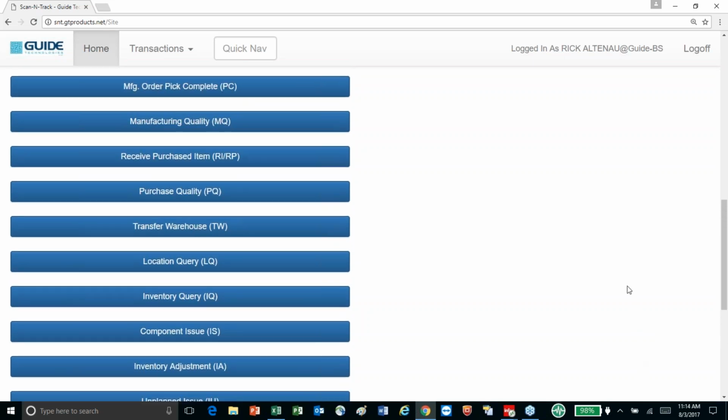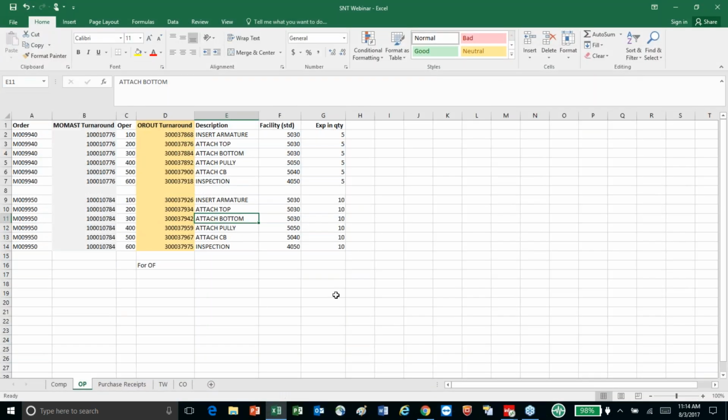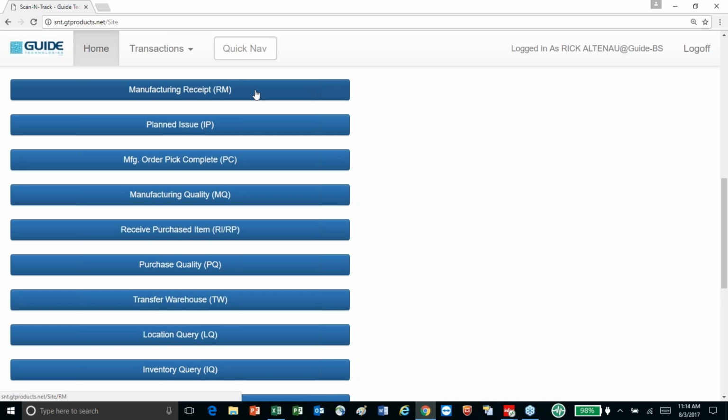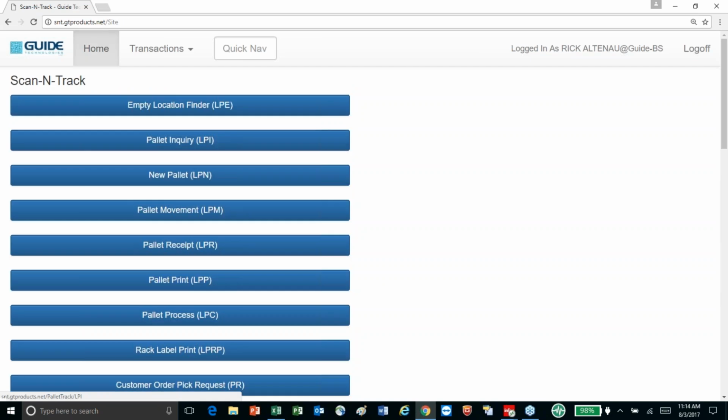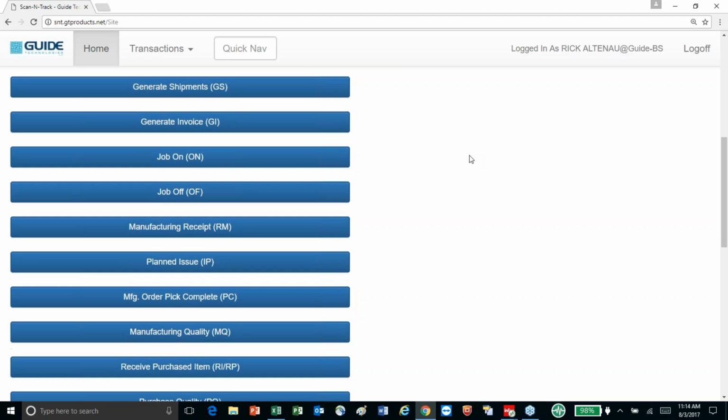I'm going to start with talking about manufacturing orders. So I have a manufacturing order that I've created, and that manufacturing order has some floor stock code C parts that are backflushed, and I wanted to show the way that process works. This is a turnaround number. I wanted to do a pick, and manufacturing order pick complete.